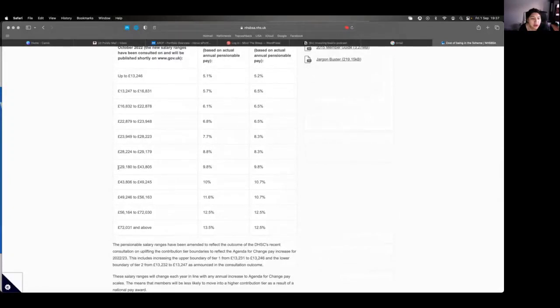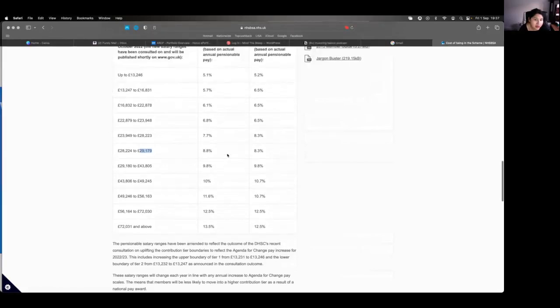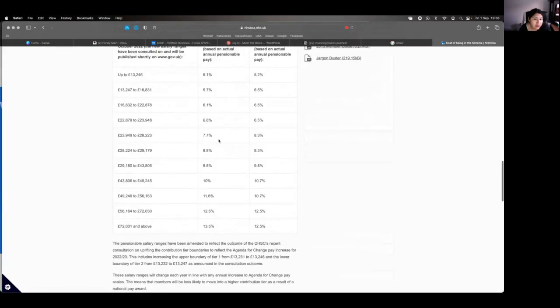So, if your pensionable pay is £29,179 or less, then it will be 8.8. Seven point seven, if that's the window in which your pay comes. Most of us will be in this one, so it'll be 9.8. Why do you think yours should be 9.8 instead of 7.7?